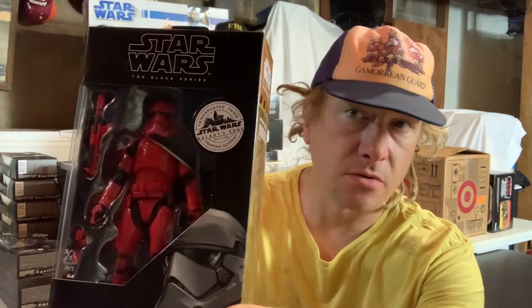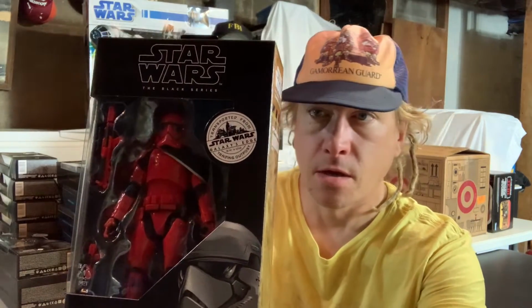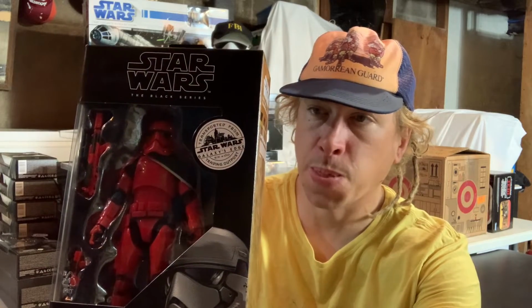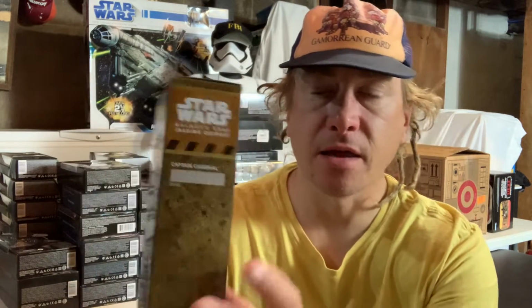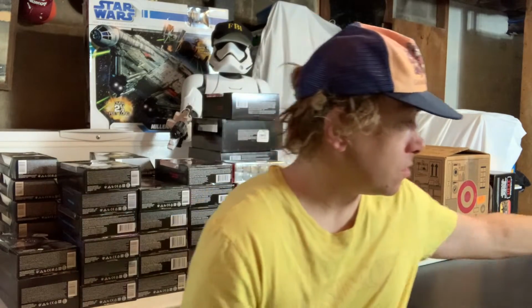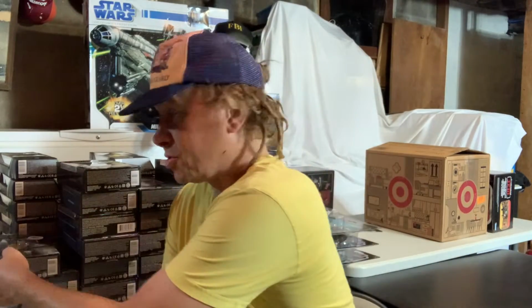Next up, we have Captain Cardinal. I wonder why he's Cardinal. He served as Armitage Hux's personal guard, as he was among the orphans that Brendol Hux took in to create the First Order. Yeah, very neat. Once again, Galaxy's Edge. I am waiting for Captain Blue Jay next. I think he'll be really cool. That was a terrible joke.